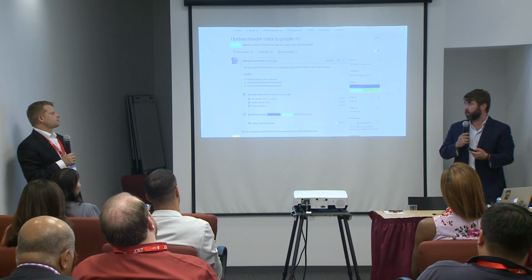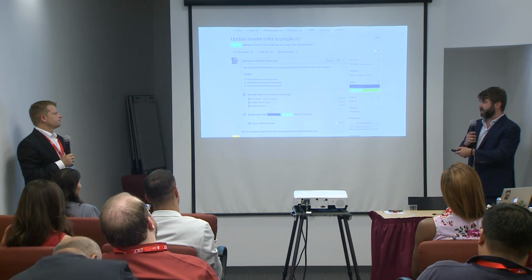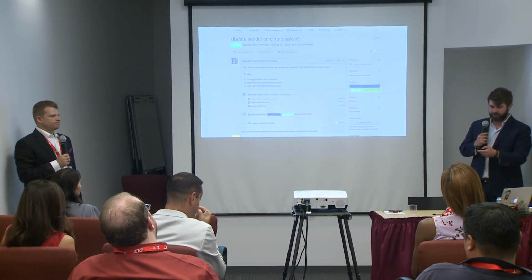If I go ahead and create a pull request, you can see I can outline what needs to be done. I can add some labels as to what's actually happening. And I have status checks running. So right now, my CI server was running as I took this screenshot.